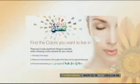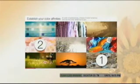But the Color Sense game is the most popular, and this is a system that's based on your senses and your personality, and it helps you discover your color personality. And so really what you're focusing on is the style of decor, where you live, because the light plays a lot into it, and also the regional influences. And then you go to the next step of the game. And this is the important part, because this takes into account not only where you are, but more importantly who you are, so that your color palettes are tailored to your personality, your style, even your family.